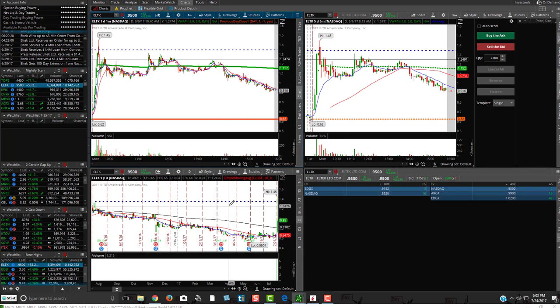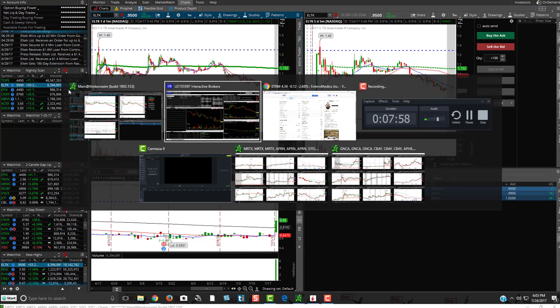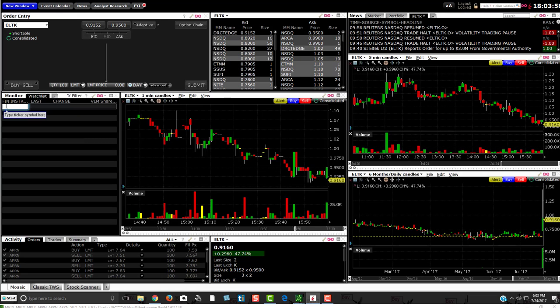ELTK. Okay, so this is a perfect example. This one went all the way up today and then pulled back really violently today. Now, it is a potential low float stock. It shows 10 million shares. If I go over to Interactive Brokers and pull it up, let's see what they show. ELTK, same thing, shows 10.1 million.